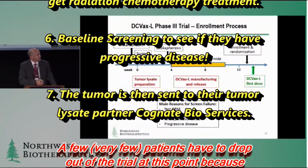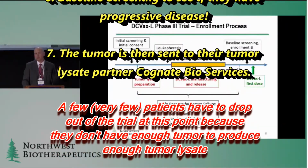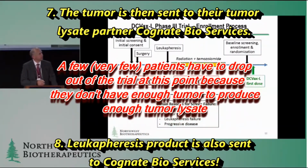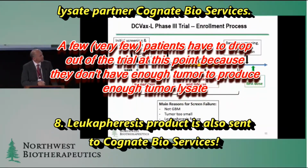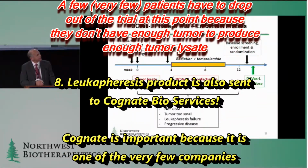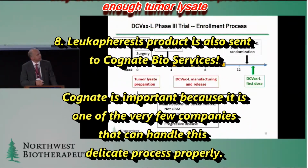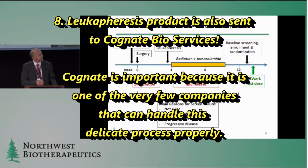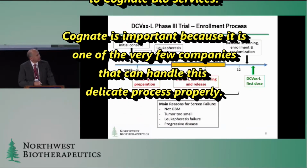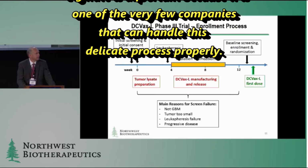Then they go through surgery. Sometimes the surgeon is able to take out a larger tumor. Sometimes the surgeon can only do a biopsy. Those biopsy-only patients would be excluded from our trial. Very small tumors would probably be excluded from our trial. I'll talk about that next. The patient then undergoes the leukapheresis. This is the 4-hour blood draw where we collect the white cells. Then they go through their period of radiation plus concomitant temozolomide of about 6 weeks. After that, we do the baseline screening, see if they have progressive disease, like I talked about before. Those patients that don't get randomized and get their first dose. What happens in the background is that the tumor is sent for tumor lysate preparation to our manufacturing partner, Cognate Bioservices.